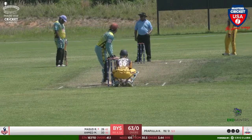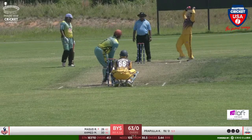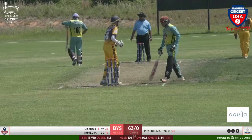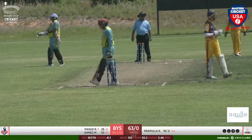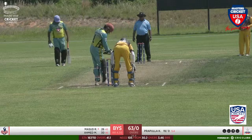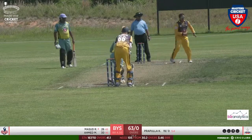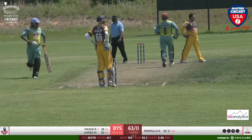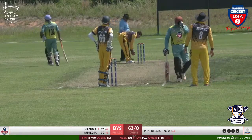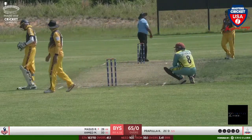Masood on strike. He's batting on 26. Prafulla Kumar to Masood from the highway end. This is played away towards point. And final ball coming up before the drinks break. Prafulla Kumar is bowling to Masood. This one is played away from the covers fielder, and it will be a couple of runs over here for Masood. So that's the end of the first session. A boys have finished on 65 for no loss, and it's been a brilliant session for A boys. We'll be back in a few minutes after the drinks break.